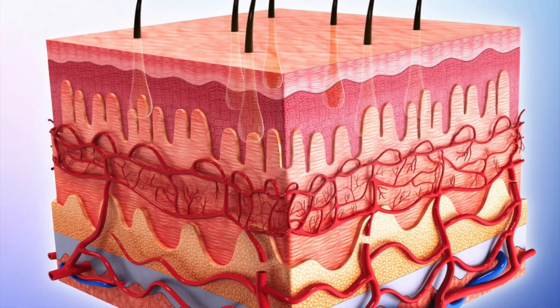And Nebulyft has assured me that the temperature of this device is not strong enough to reach the fat layers of your skin. So you're getting all the tightening benefits without losing that lovely facial volume. The primary results that I've seen using the R2 have been threefold.